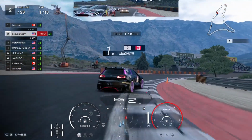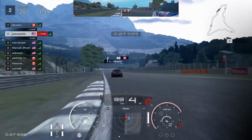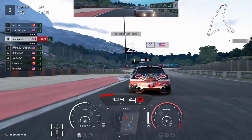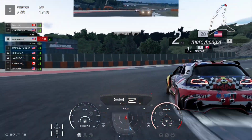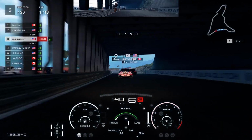P3 gets to my bumper a little bit there, which kind of messed up my exit right here, so it gave him an opportunity to go around the inside of me. But that's all right. I'm just going to back off here and let him get in front. I've got to think about saving some fuel at some point in this race anyway. So I'm perfectly content hanging out behind P2 as long as he can keep up with P1. So that's what I did. Just slid in there behind P2.